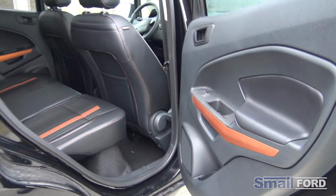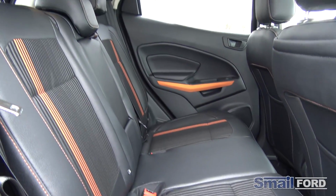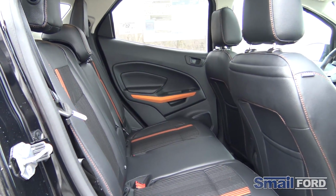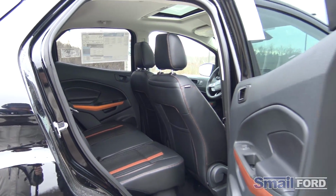Take a look at the back seat real quick. You notice all the really nice copper trim that comes standard with the SES model of the EcoSport. Trimmed in leather on the outside and cloth on the inside, along with the nice orange stitching on there.